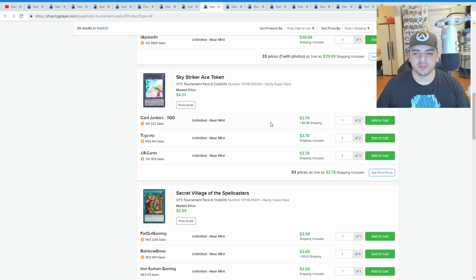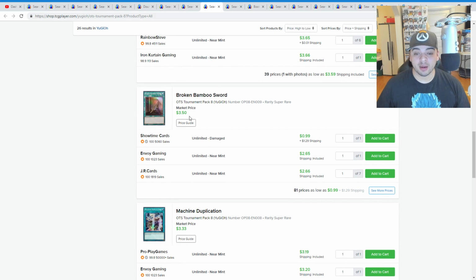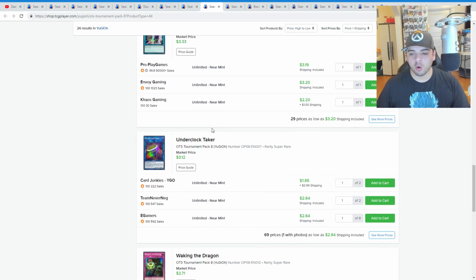The tokens are about $3 to $4. Really hasn't changed. These will be 5s, or 4s. Secret Village is actually holding a pretty healthy price point, still roughly around $4, because Ultra plays. Pokemon Blue Sword is about $2, where it used to be like 4 to 5s. Machine Dupes, these are all dropping in value.